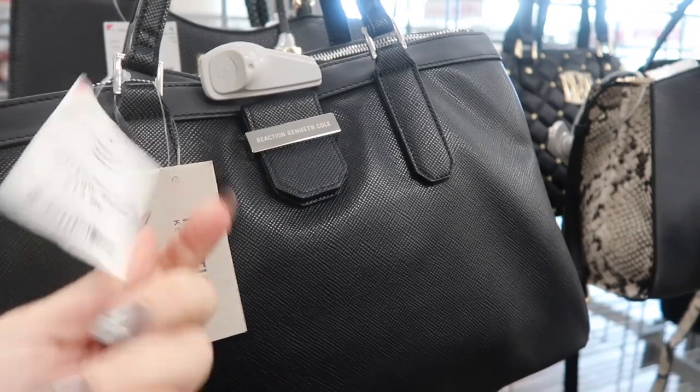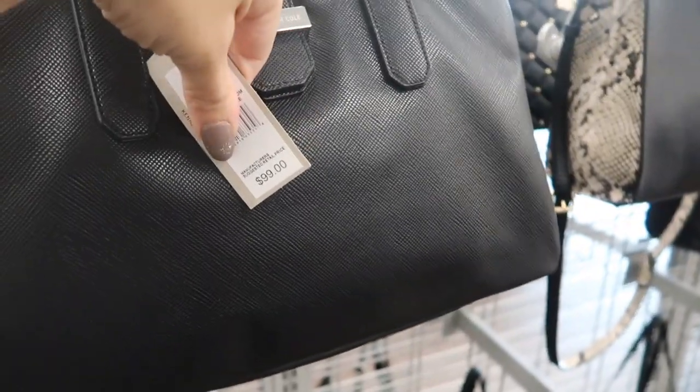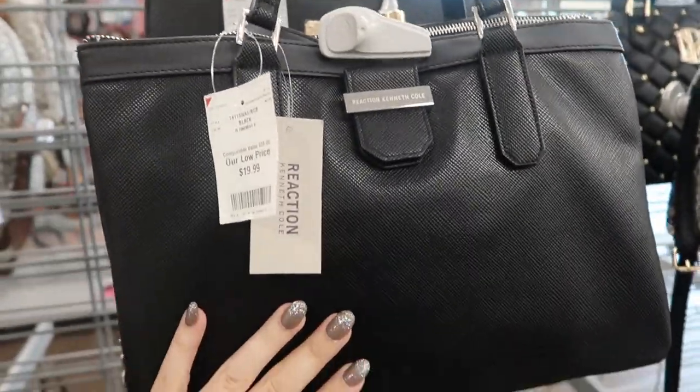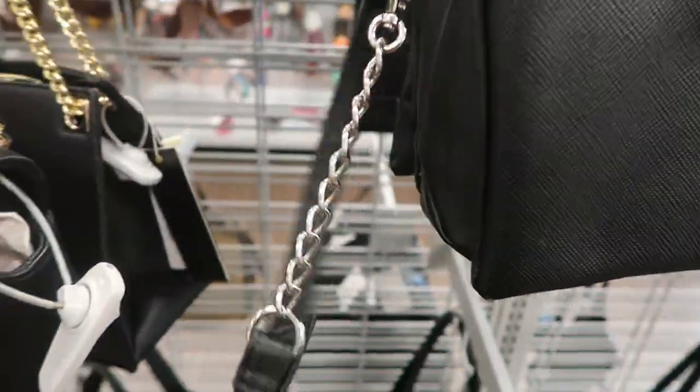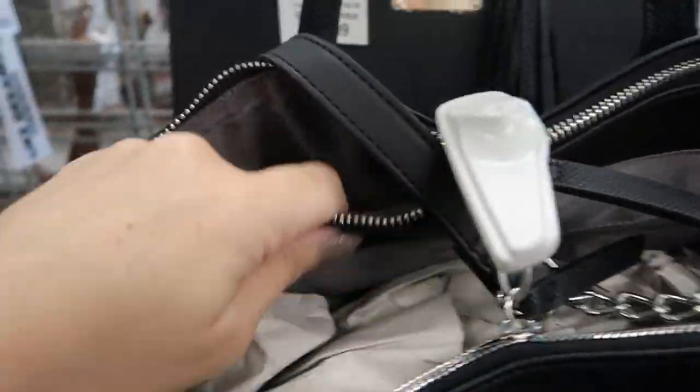Reaction from Kenneth Cole is $19.99. This retails for $99. The strap on this is really nice quality. That's what the inside looks like, so really good price for this.